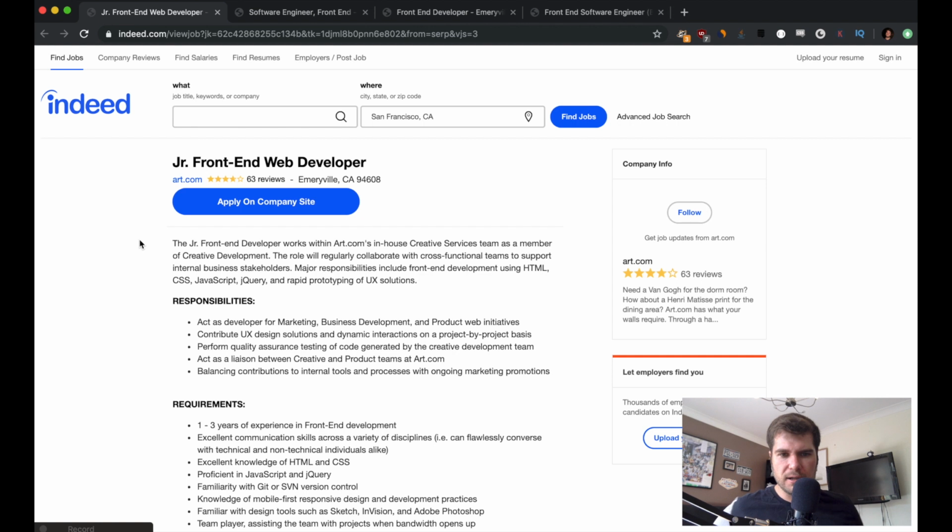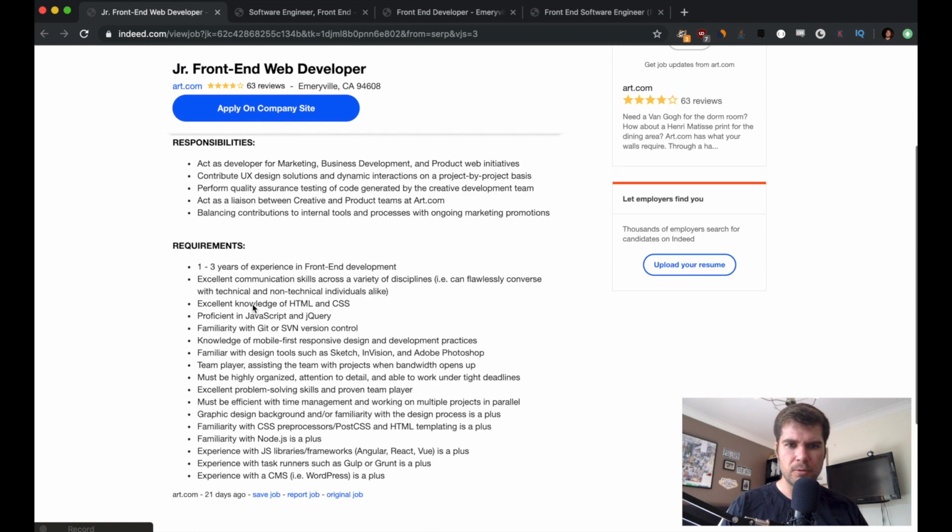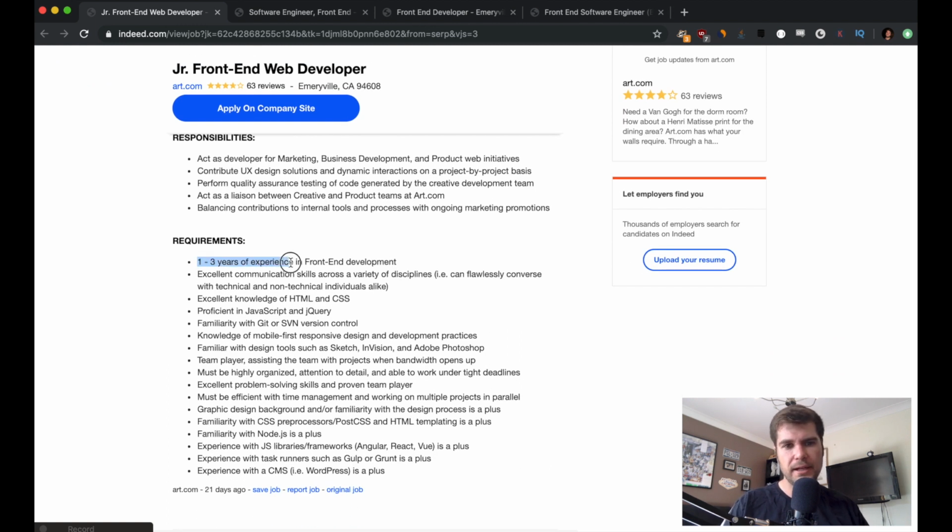This one is art.com. I don't know what art.com is, but I assume they deal with art. There it is again. Literally, like I just said, at Dropbox, here at art.com, they're using jQuery. jQuery is still relevant in 2019. This is cool. I don't know what art.com is, but that's a really nice thing to see in a job ad.